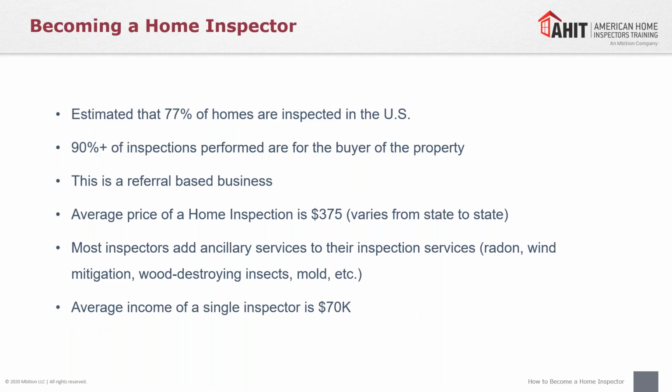So it is about convenience, but it's also about adding additional money to your overall business model. The average income of a single home inspector is $70,000. You can make $70,000 part-time, no problem. It all depends on how many inspections you want to perform. Maybe you want to do this full-time, which you absolutely can, but maybe you just want to do one inspection a day.